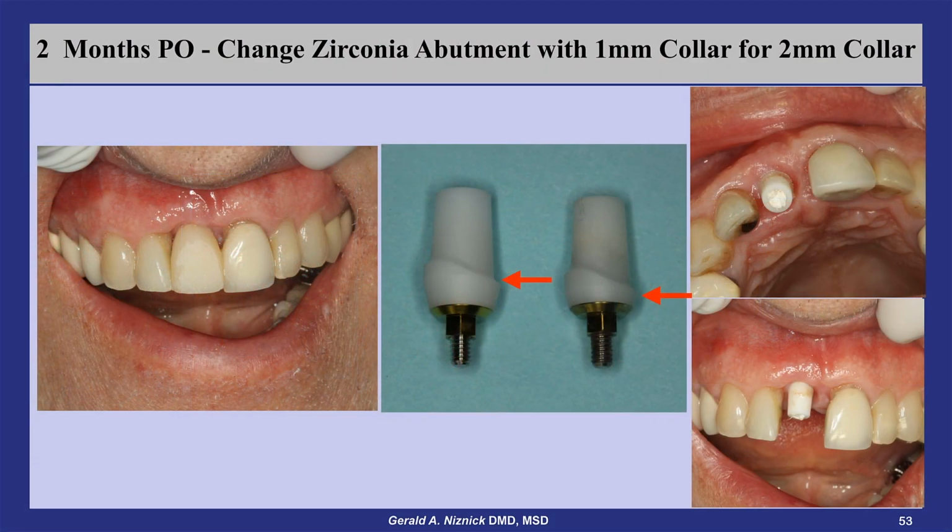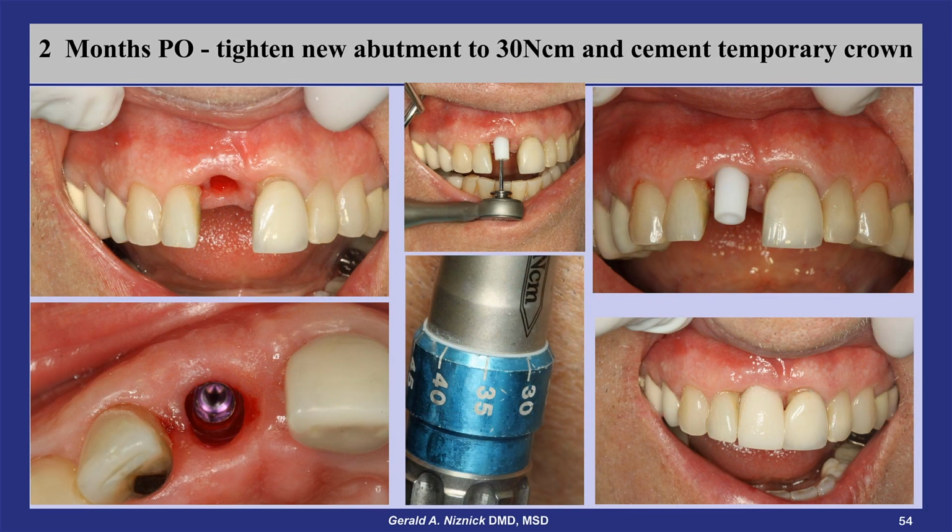This shows healing after 2 months. The zirconia abutment with a 1 millimeter collar was replaced with one having a 2 millimeter collar so that the margin of the restoration would not have to be so far subgingival. The final abutment was torqued in to 30 Newton centimeters and the temporary crown was replaced.